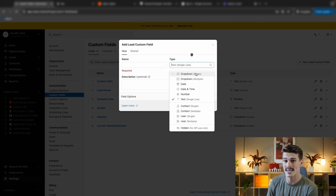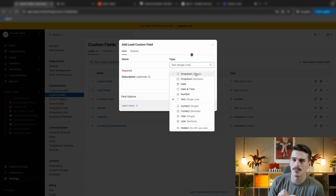If you're bringing in a date to Close CRM, you can accept, I think, almost every formatting. I've never really had an issue if it was formatted improperly. Just make sure your time zones line up properly between maybe your Zapier, your calendar, and your Close CRM account. But if you're going to bring in a date, bring it into the date field. If you're going to bring in a multiple choice, bring it into a drop down.